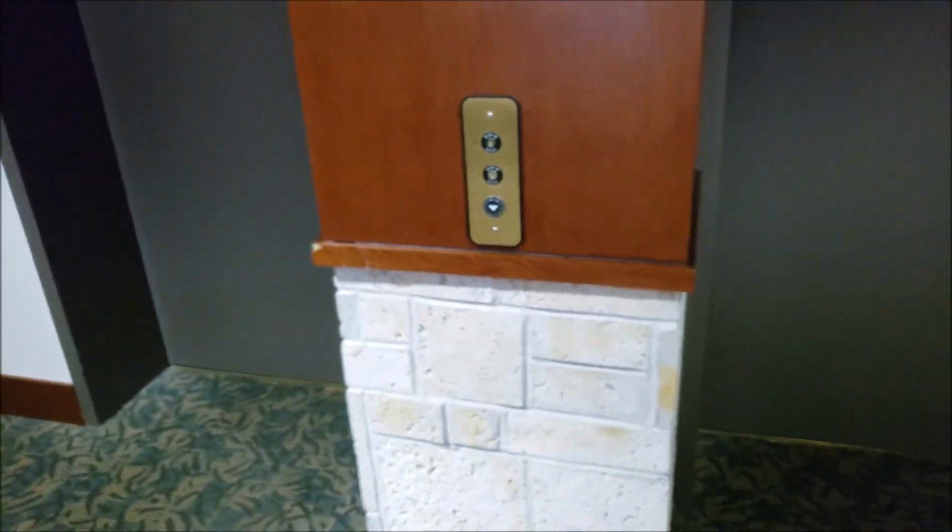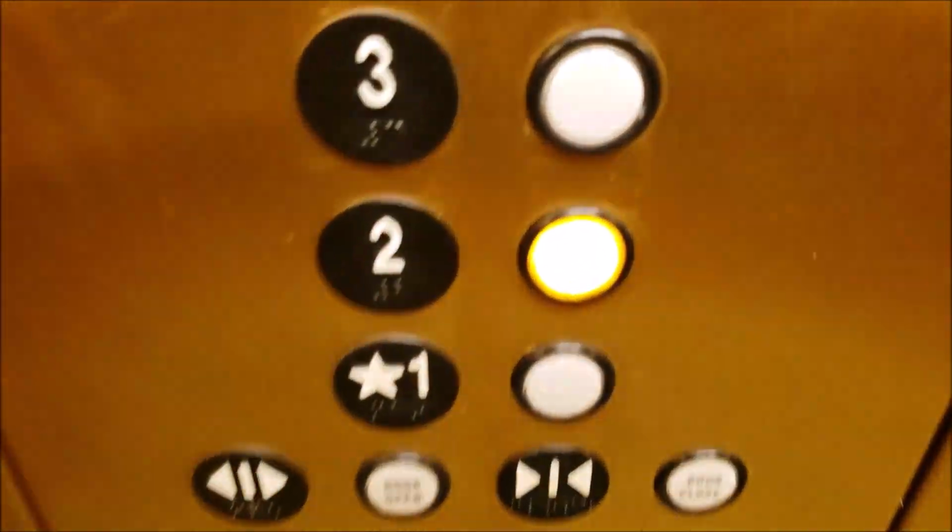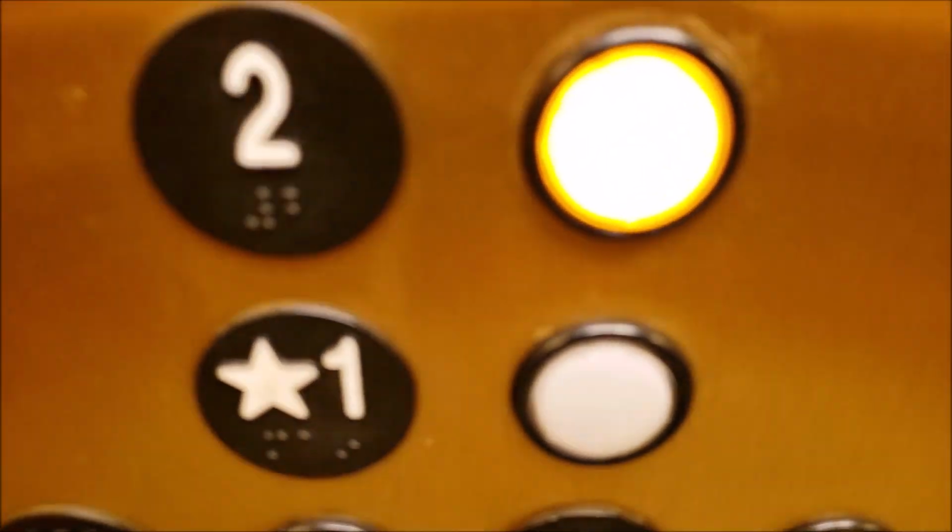Someone called it. Oh wait, no. Never mind. That was the other elevator. We're gonna stop at 2 just to check out an intermediate call station. Again, here are your fixtures.